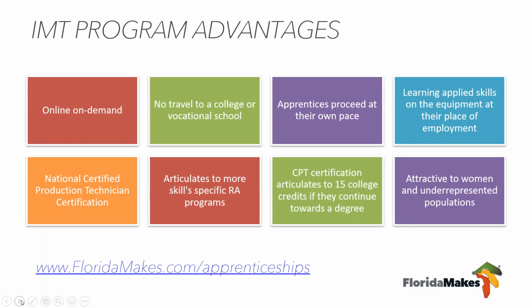So the advantages are it's online and on demand. If you were to choose someone right now and find a mentor for them, the whole process of getting them up and online and connected into their online training is 7 to 10 days. And that's just processing paperwork back and forth, getting them access to their online training, payment of the tuition, et cetera. Most traditional apprenticeship programs go through the school system.